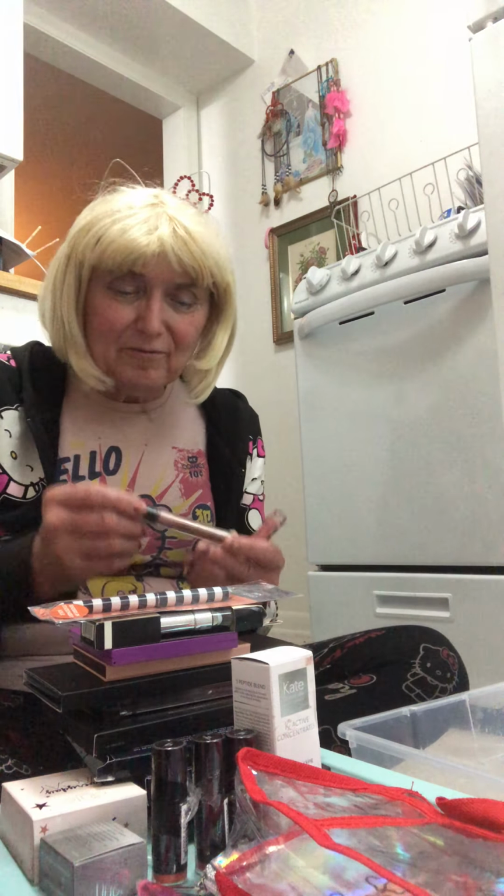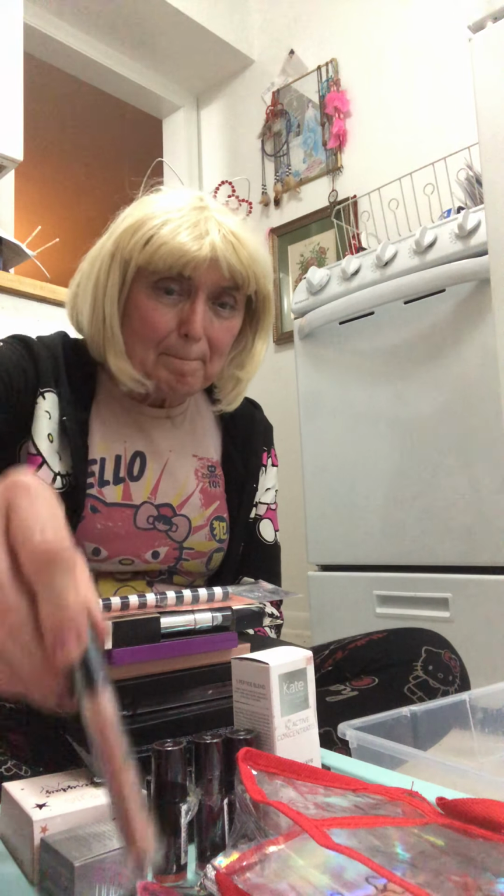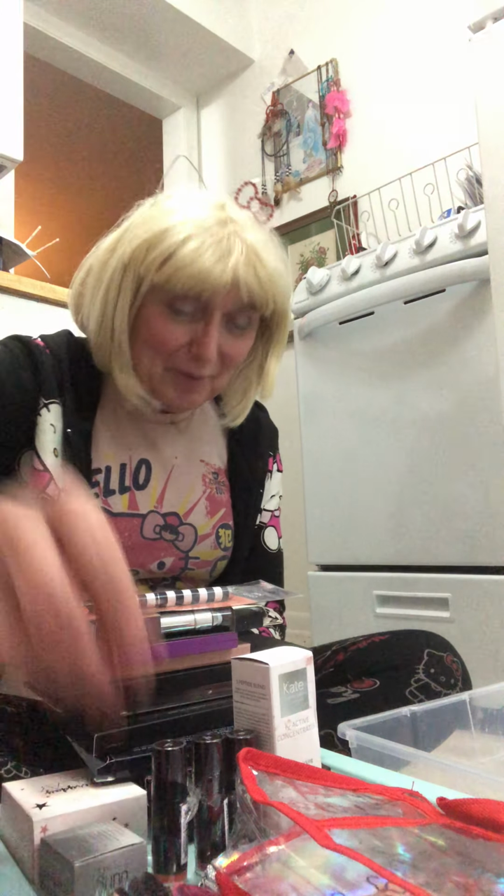And then we have NYX Lingerie. Not quite sure what I'm doing with that. And I've got a lip gloss. I know what I'm going to do with that. I'm going to glow. And then I've got another lipstick here. Here we go. Beautiful lipstick.